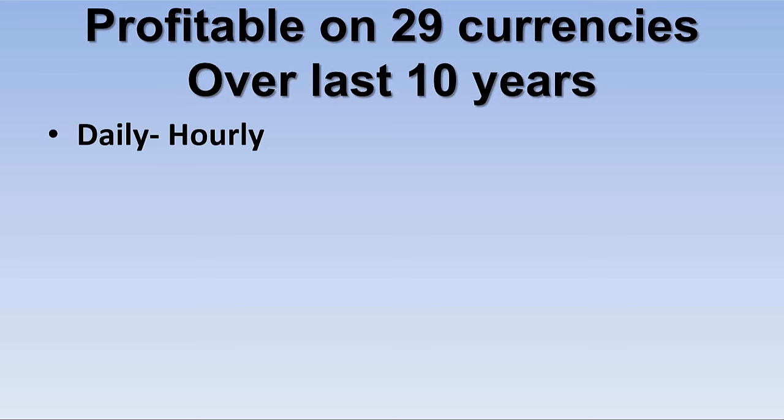Now, the time frames that I like to use on this strategy are a daily, hourly, and a 10-minute chart. So daily, hourly, 10-minute.